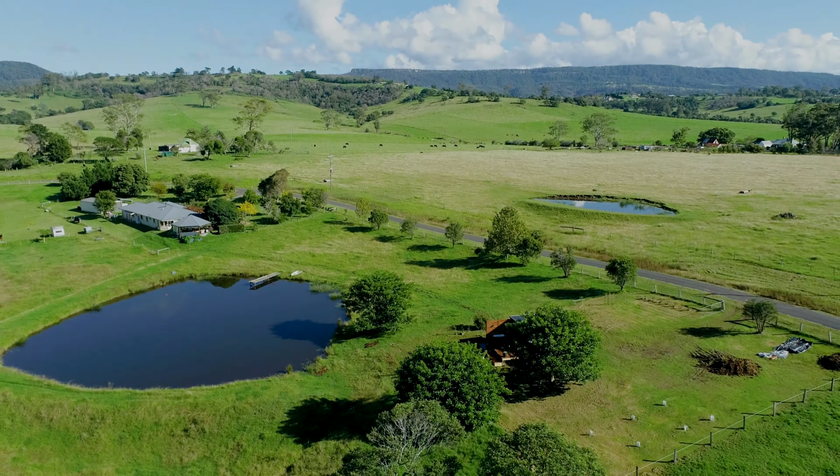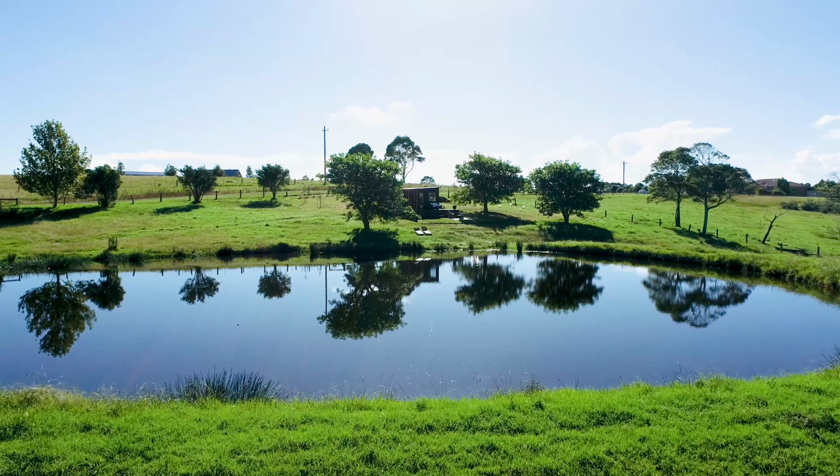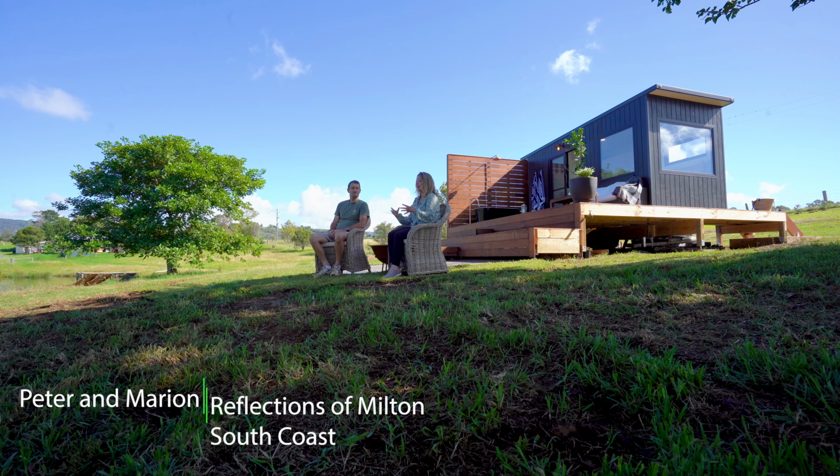Seasonally, we've been taking photos of the dam, mornings, sunrise and sunsets, for 17 years, and it's always different and it's always beautiful. We love this space, this particular space. We always wanted to put something here, didn't we?